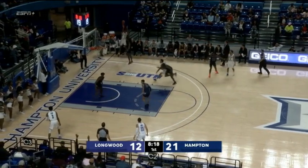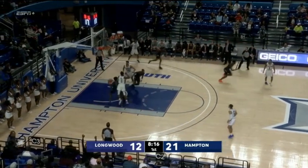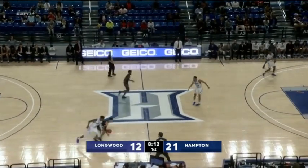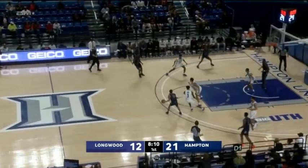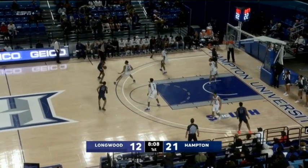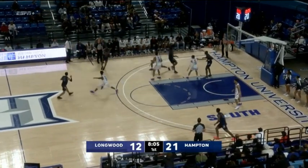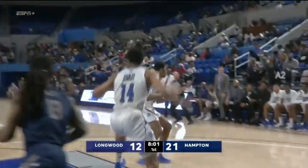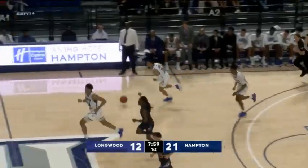Murrow Jr. passes to Anthony. Anthony will take a three. No good. Warren almost takes the ball from Munez. Smith passes to Blygen. Wade will take a three. It's no good. Anthony with the rebound.